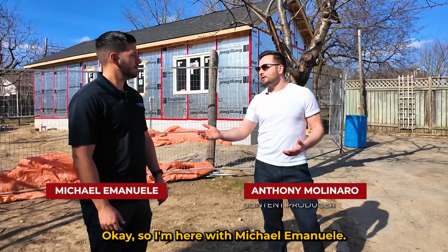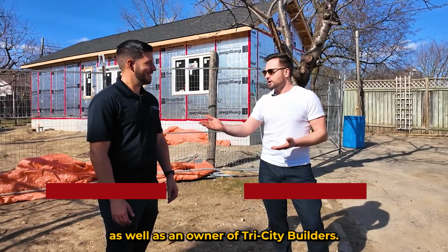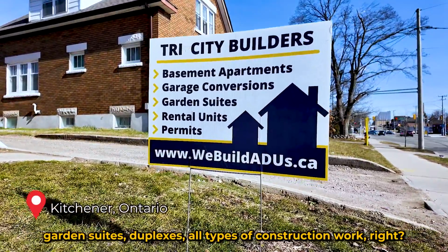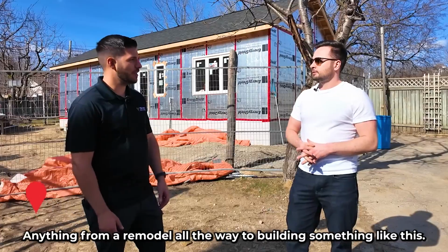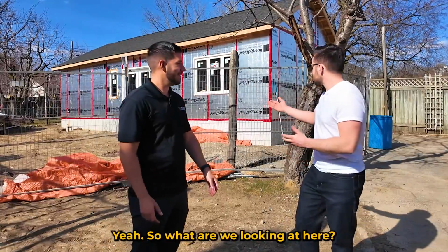Okay, so I'm here with Michael Emanuel. He's a Rockstar Platinum member, as well as an owner of Tri-City Builders. You guys build garden suites, you do duplexes, all types of construction work, right? Correct. Yeah. We'll help with the design and the construction, anything from a remodel all the way to building something like this. So what are we looking at here?